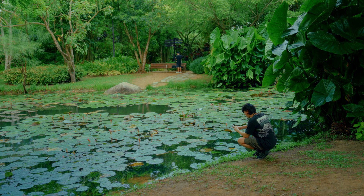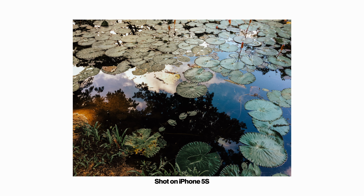Over here, I was switching to landscape orientation, and I felt that just tilting a bit of the angle could create a big difference in the photo. And so you can see here, just angling a bit upwards allowed me to capture more of the sky and letting the colors shine through.